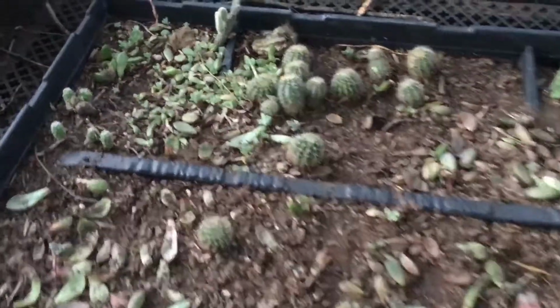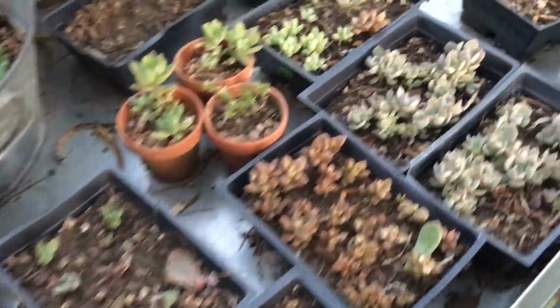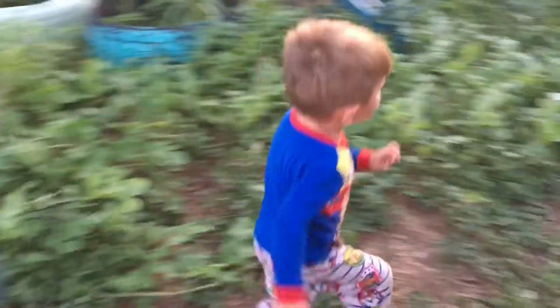Here's the little tiny babies. We'll get moved over and put into pots over here. Mama, we have watermelons, Mama. Yeah, we do. Isn't that exciting? One more chair.